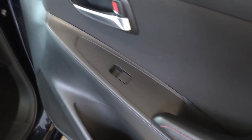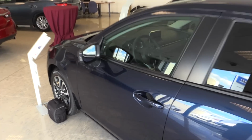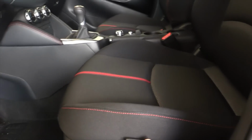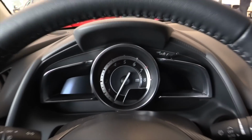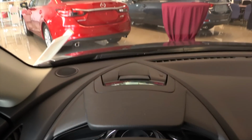This part is leather, as you can see. Sport seats at the front. Red stitching. Folding mirrors. Very nice sports steering wheel, 3-spoke. Rev counter in the middle. Trip computer. Head-up display.